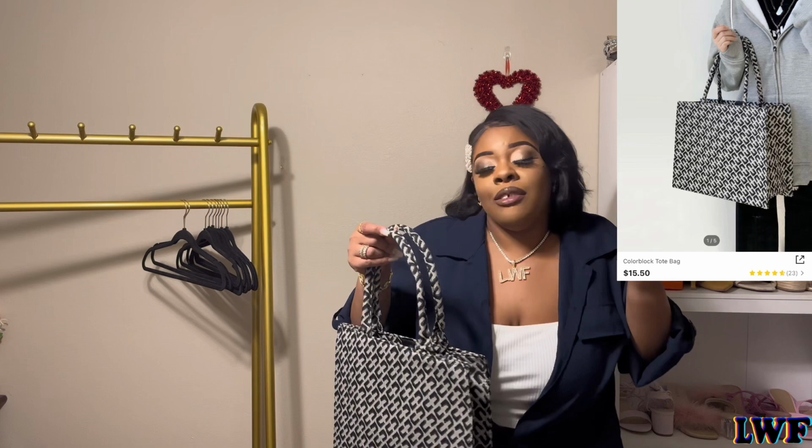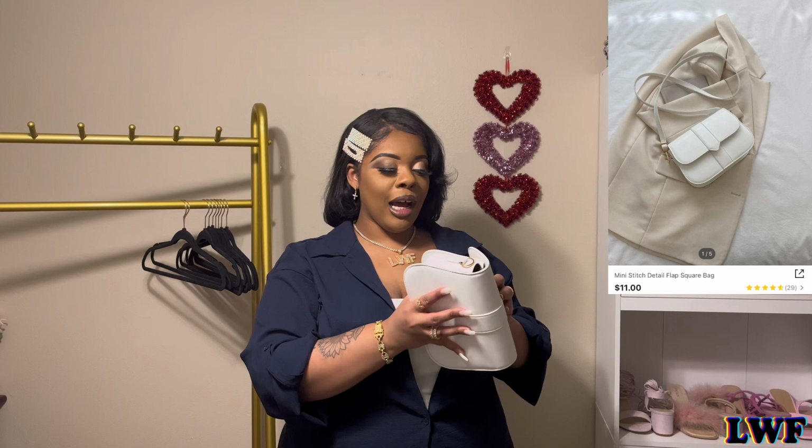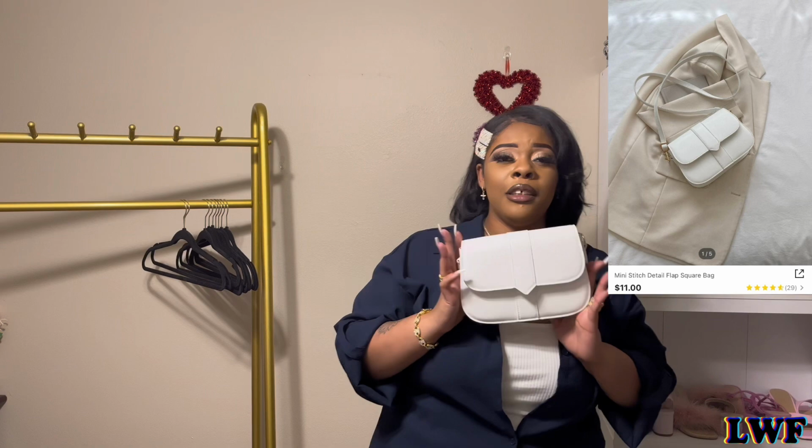I like this one. This is just a regular white bag. I got a lot of white bags. This is a regular size one, not like a little mini one. I wanted a bigger size one, so I got this. I kind of like this. It comes with a little strap. I like it. It's cute. It's a bag that I'll probably wear with other things, not just on the cruise. I just got this just because, and this is a good just because buy.